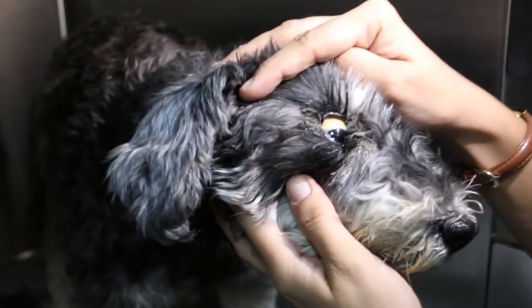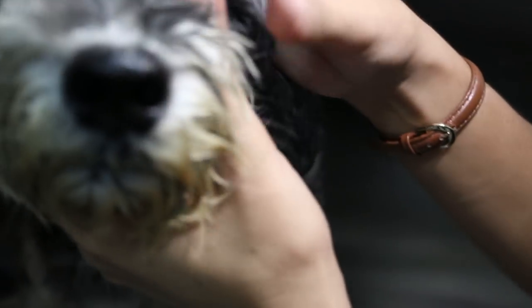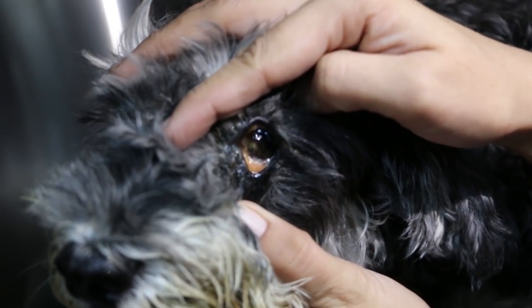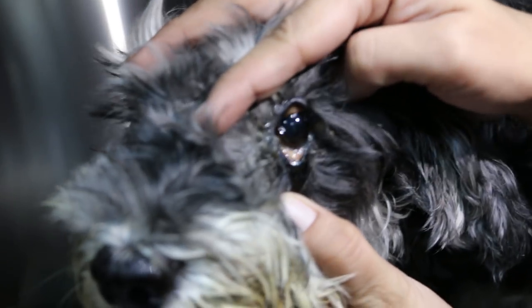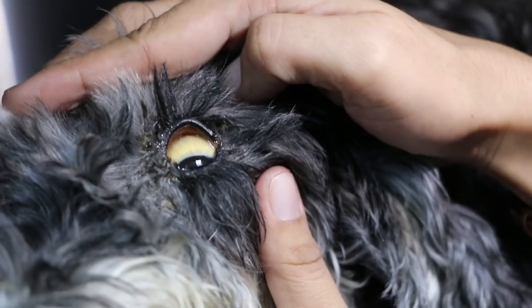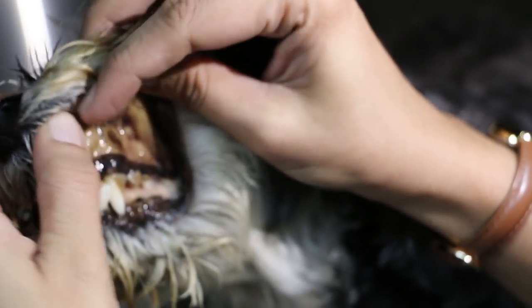See the eye sclera? A bit yellowish. How about the conjunctiva? Open bigger, yeah. No, the sclera? Yeah, a bit yellowish, you can see. Okay, then gums. The gums, definitely yellowish.